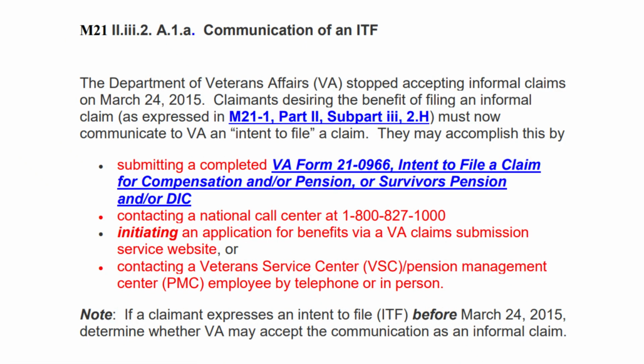Okay. So slide number one. Here in slide number one, it states communication of an intent to file. Basically, how do you let the VA know that you want to do an intent to file? It states the Department of Veterans Affairs stopped accepting informal claims on March 24th, 2015. A while ago. Claimants desiring the benefit of filing an informal claim must now communicate to the VA an intent to file a claim.